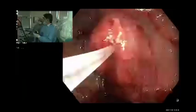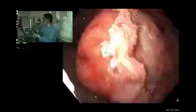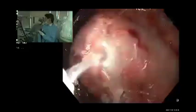Now, see the glue extruding. Put the water. Now, see, there is no bleeding. And you see the variceal size has significantly reduced after the procedure.